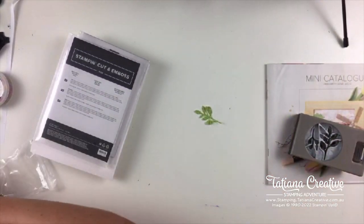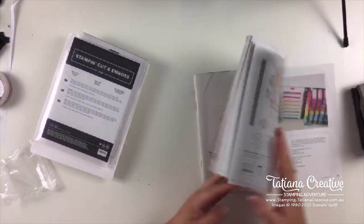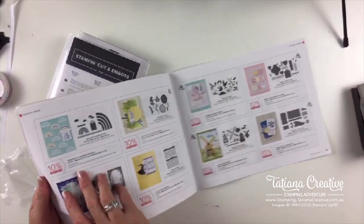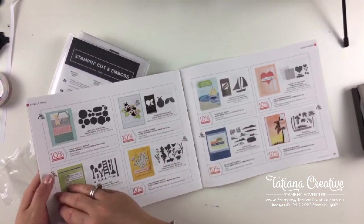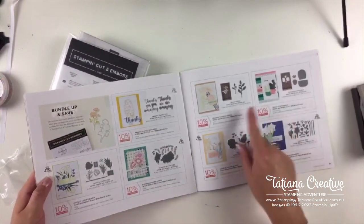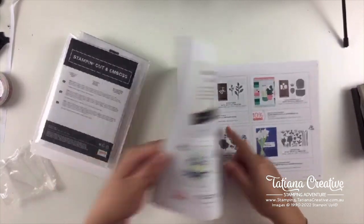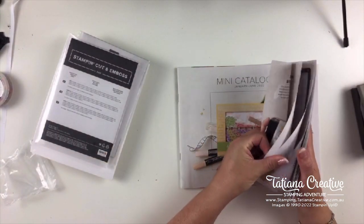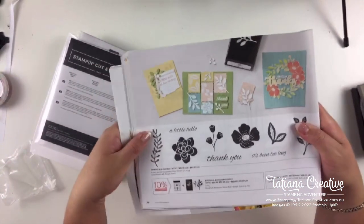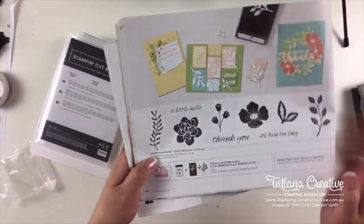Punch, there we go. That is there. That one has a stamp set also that coordinates with it. Didn't purchase the stamp set because it wasn't quite me. Let's see, where is it? But the punch was so versatile. There we go, it's on page 26. So you could do that punch with the bundle, and blossoms.